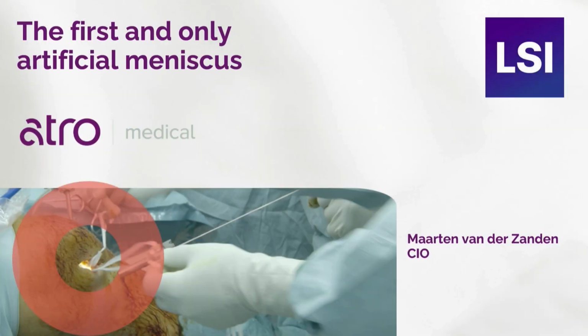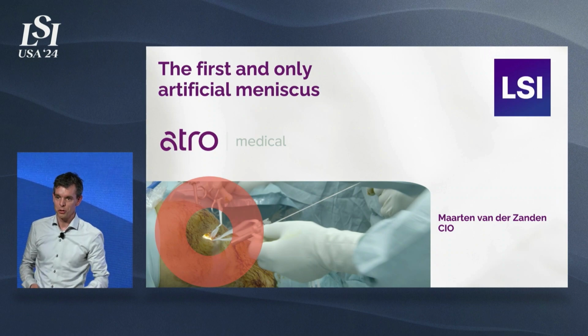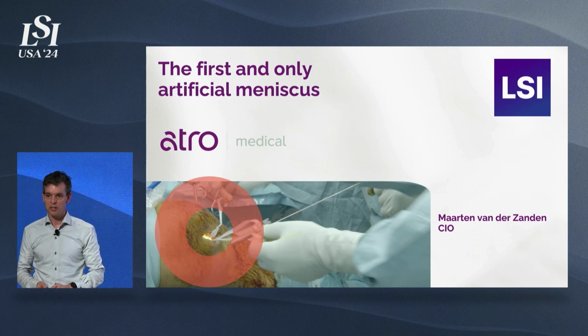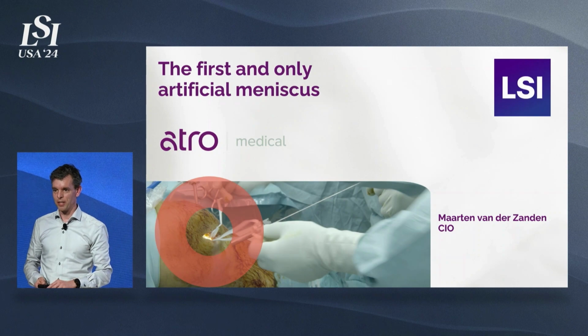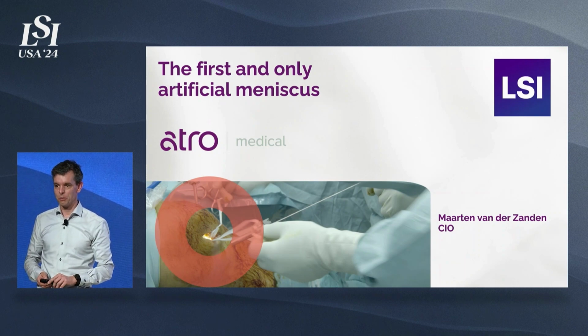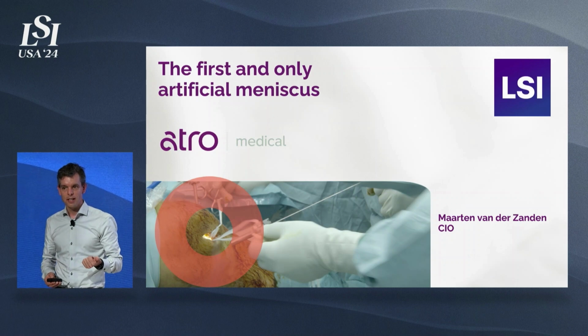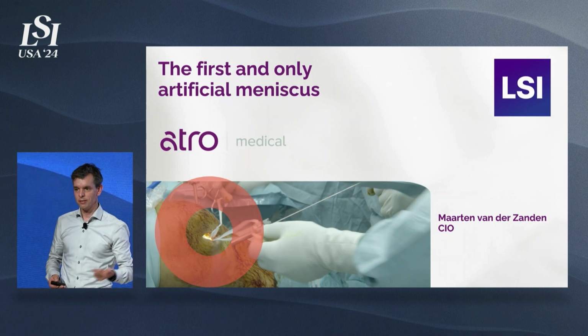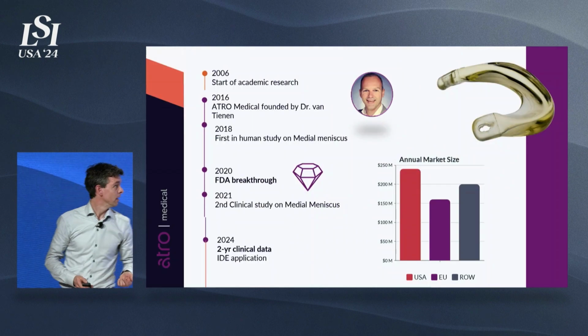The question I get most these days is, so the first meniscus replacement, how on earth is it possible that it's not out there yet? Everyone knows people with meniscus issues, but if you put something in the knee joint, it grinds it and spits it out if it's not meant to be there. So you need to be anatomical, which our device is. It needs to be a material which is slippery and strong and flexible, a combination that we have in our product. And you need to iterate, iterate, and iterate.